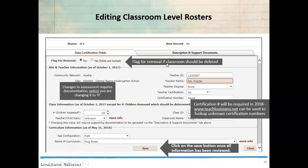If a classroom should be deleted, you flag it for removal at the top. When you look at the children assessed, changes to assessment require documentation unless you are changing it to 0. So if you are changing it to any other number, you will need to submit documentation. If the teacher-child ratio is unknown, that means that no information was submitted, and we need more information on that.